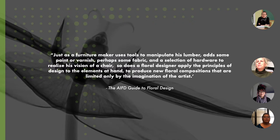Just as a furniture maker uses tools to manipulate his lumber, add some paint or varnish, perhaps some fabric, and a selection of hardware to realize his vision of a chair, so does the floral designer apply the principles of design to the elements at hand to produce new floral compositions that are limited only by the imagination of the artist. Also from the AIFD Guide to Floral Design.